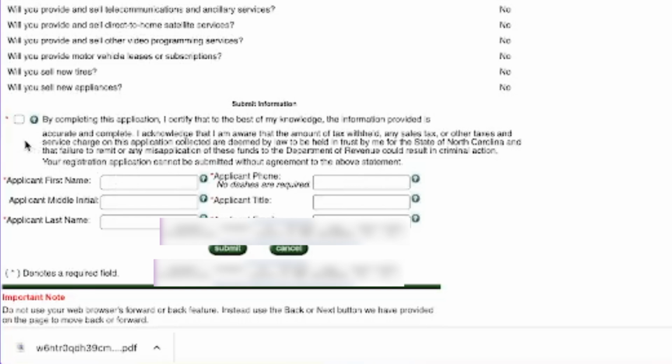Look at that. I am done already. I'm already on the last screen. Make sure you double check everything before you click and sign. Make sure everything is accurate and complete. This took no time at all. So I don't know what you guys are waiting for. Go ahead, follow these steps. Get your DBA or use your LLC. Get your EIN number and apply for your wholesale license today.